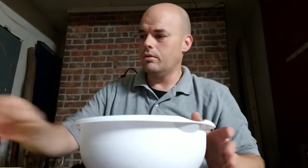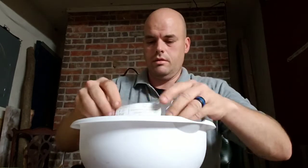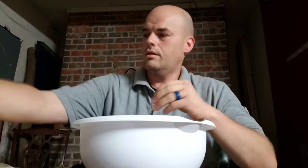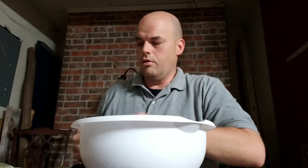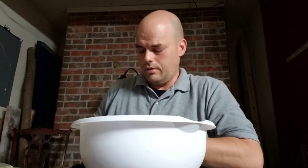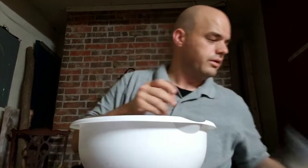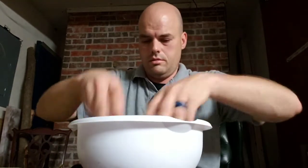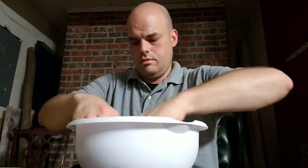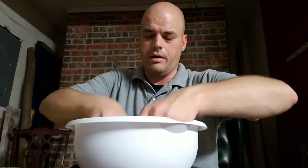So I have my blending bowl. Just dumping these out here. I want to go ahead and hurry up and get to this before I get too far into it so I can smoke my pipe with you. This is one of our kitchen mixing bowls that has become my pipe tobacco mixing bowl.